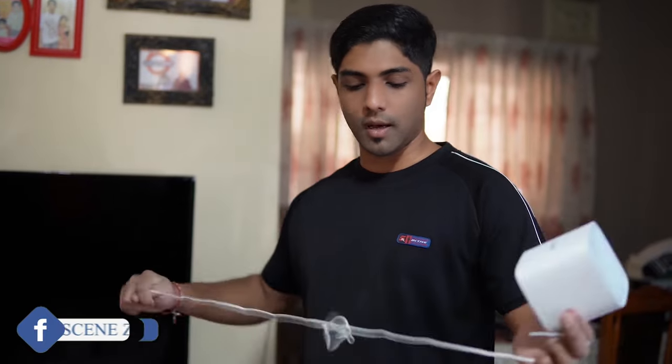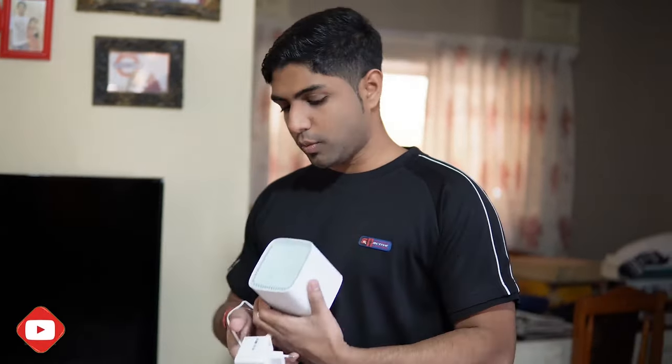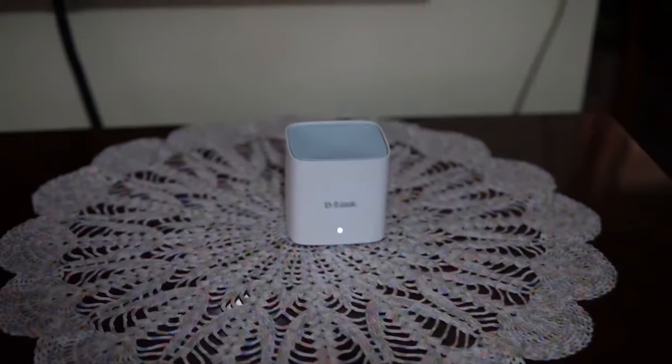So, our second mesh node, we're going to be setting up in our second lounge because obviously we've been struggling with connectivity on this side of the house and we just want something on this side that will cover this side as well as the backyard. So, this one, because it's just a node, all you have to do is lay it down, plug it in. Right. So now you can see the LED has gone white, meaning that it's connected to our existing network.